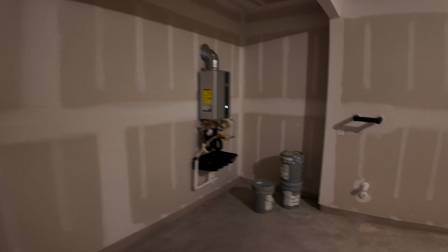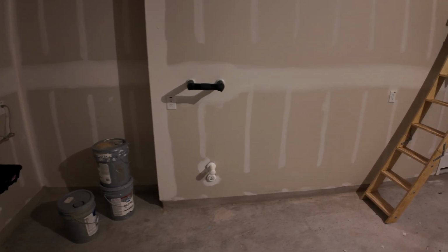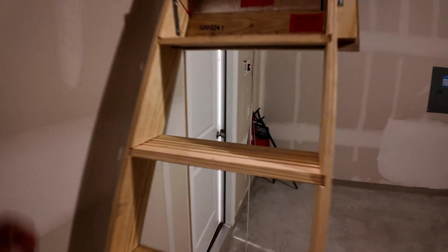You have your tankless water heater. You're already pre-plumbed for a water softener, which will go right there. So all it is, is plug and play, which again, not a lot of builders do that.